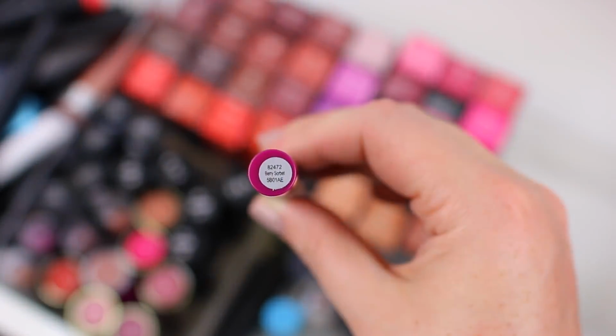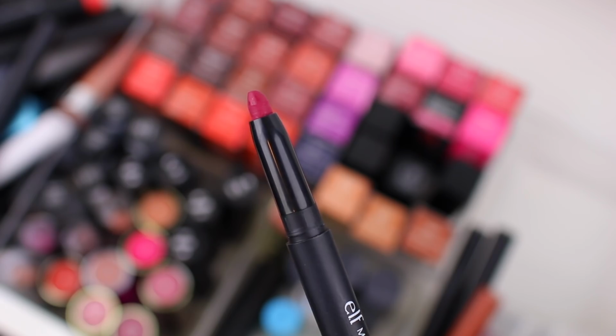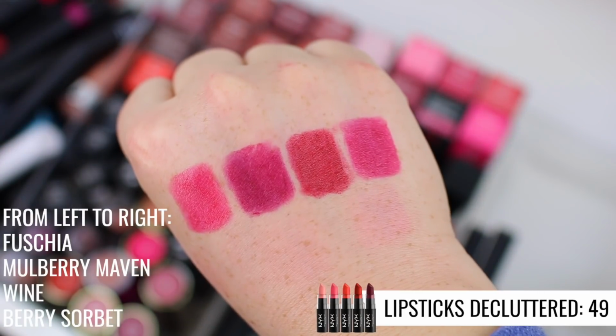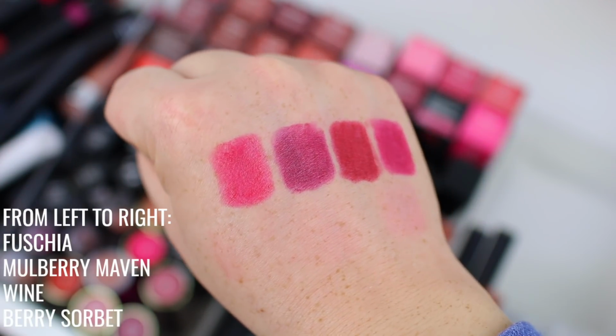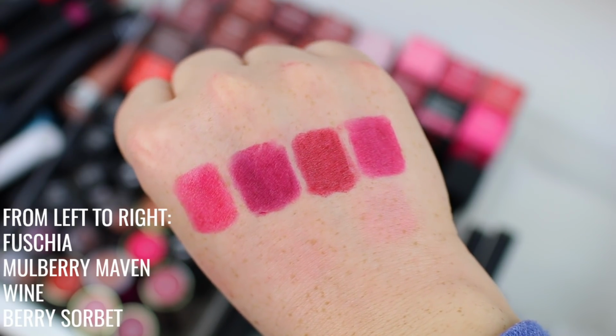I prefer other drugstore options like NYX and Wet n Wild, so I'm actually going to declutter all four of these as well, just because I don't love the shades. The formula is not my absolute favorite. It's okay. I just don't find myself reaching for it super often. So I'm going to declutter all four of those.